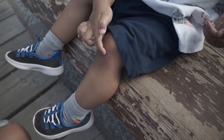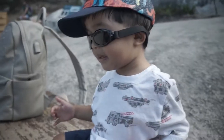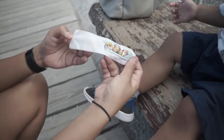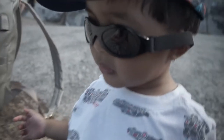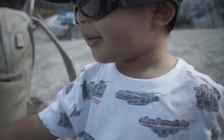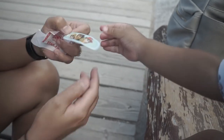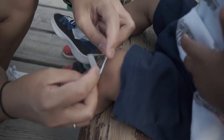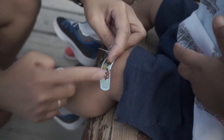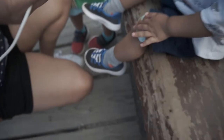Where's your owie? What happened? What did you do? Paw Patrol. What is this? A band-aid. Paw Patrol. Who is it? What's their name? Oh, he doesn't care about the owie. He cares about the Paw Patrol. Wow, cute. Let's take a picture of Paw Patrol.